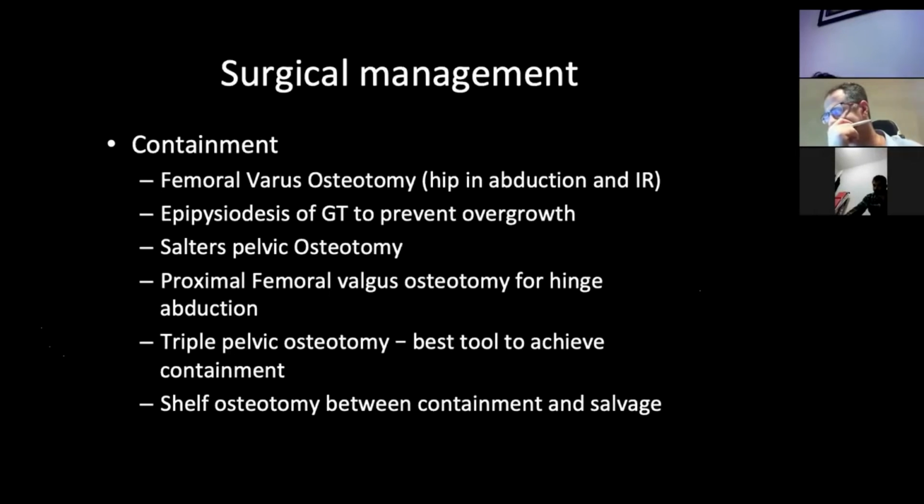Proximal femoral valgus osteotomy for hinge abduction. The point of hinge abduction is that in abduction, it hinges on the acetabulum. So the point of doing a valgus osteotomy is to put the hip in a better position so they don't get hinge abduction.